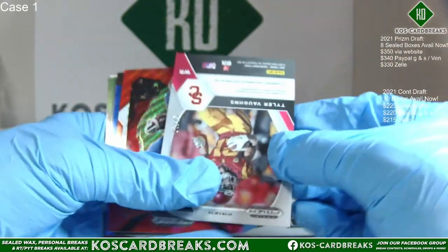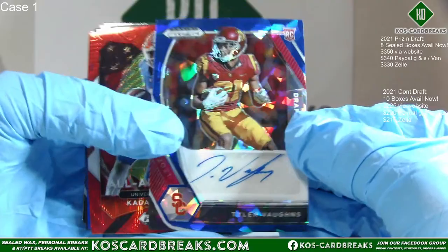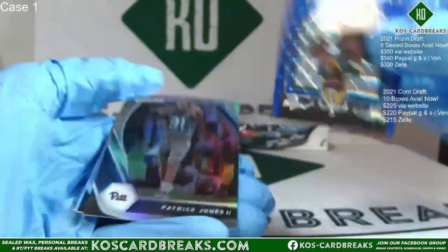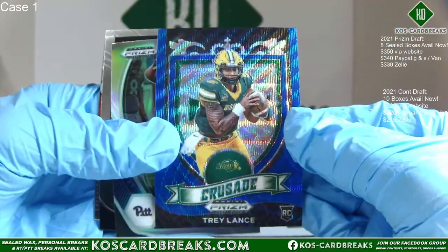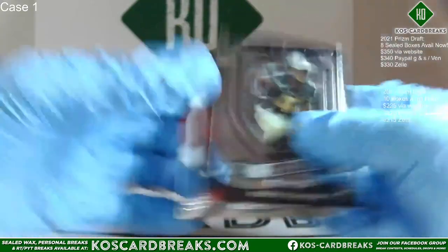6 out of 75, Tyler Vaughn's Blue Ice. 6 of 75. Blue Ice ink for Tyler Vaughn's. Kadarius Toney, Red Wave, Trey Lance, out of 249, 207 of 249 for Lance. Patrick Jones, silver, Rondell Moore, and Hamilcar Rashid close the box.